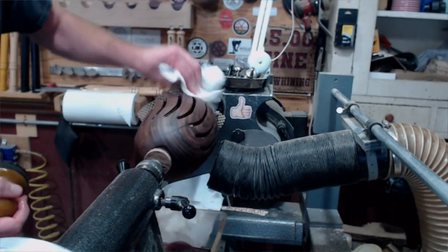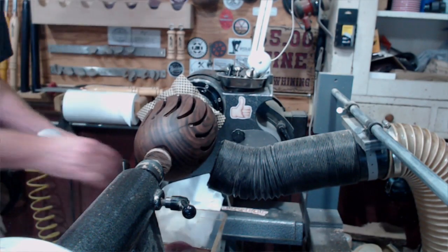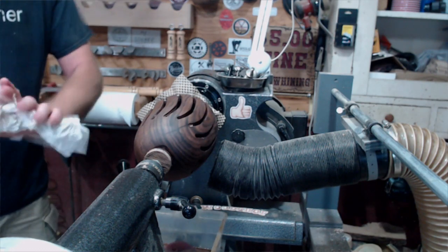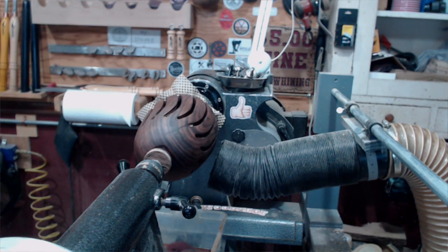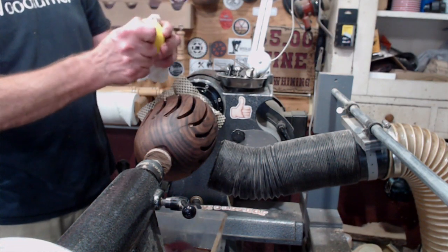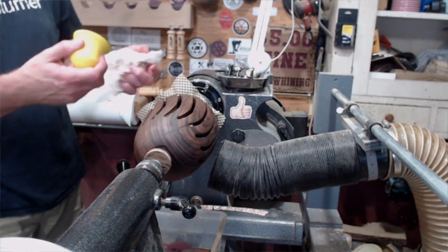All right. Let's blow that dust out. Did I make this sanding tool? No, I did not. Hang on, let me wipe my hands off and I'll show you. It's a little sanding pad from Woodturner's Wonders is the website, a little sponge pad with Velcro on it. I just have one I use for the oil and then one I use for dry sanding.